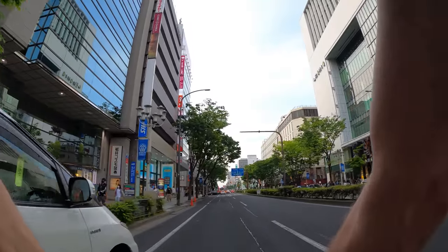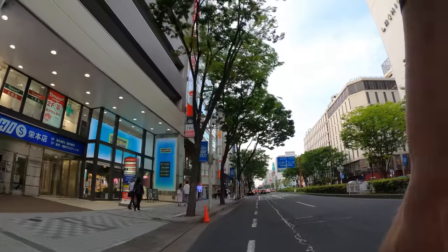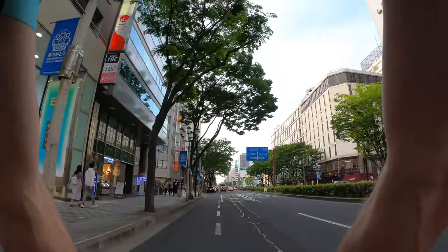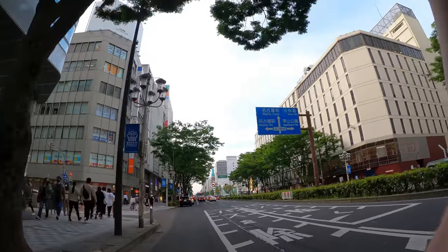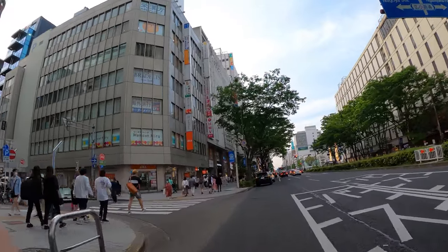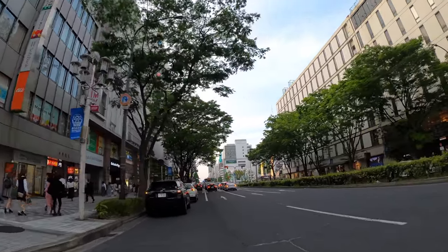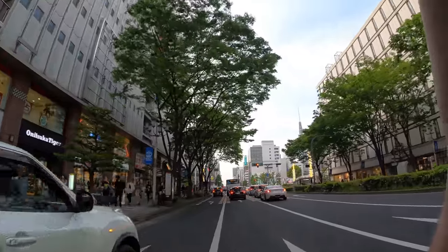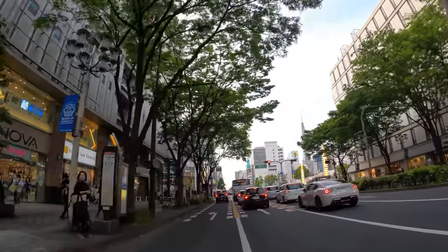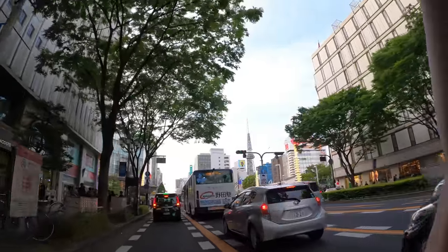A loop on this main road here, get off the pedestrian path because you can see this is packed. So again, this is Sakae, the main center, popular downtown part of Nagoya.